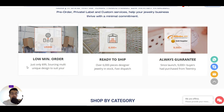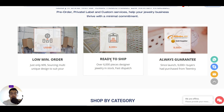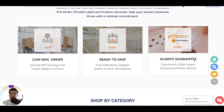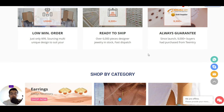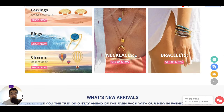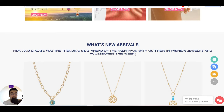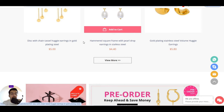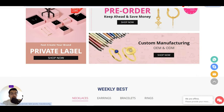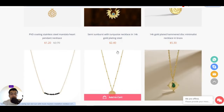There is a low minimum order of $99. They are ready to ship over 6,000 pieces of designer jewelry in stock, which is nice, always guaranteed. Since launch, 9,000 plus buyers have purchased from Temtree. That's very nice. Let's take a look to see if they offer dropshipping. That means we can take a look to see what products they have.